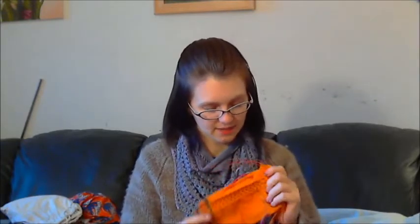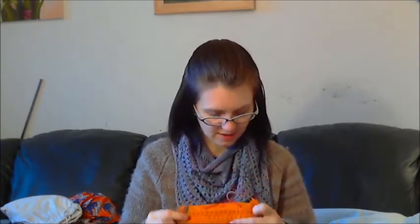I was focusing on the cursed cable socks so that I could get the pattern released. The pattern is written. It is ready to go out to test knitters. If you're interested in testing, please PM me or message me on Plurk or something. Let me know that you want to test, because I would love to have you.